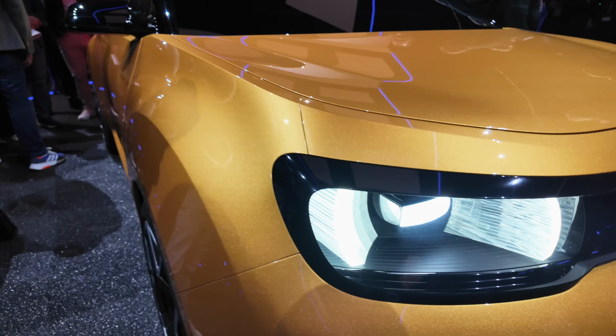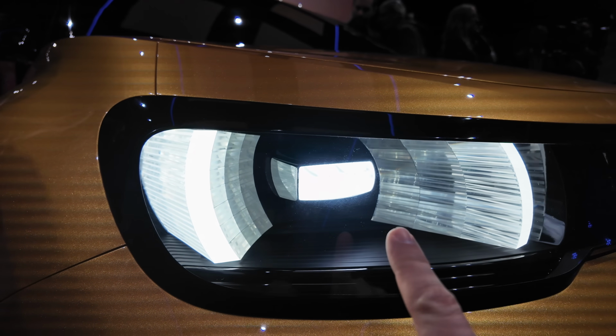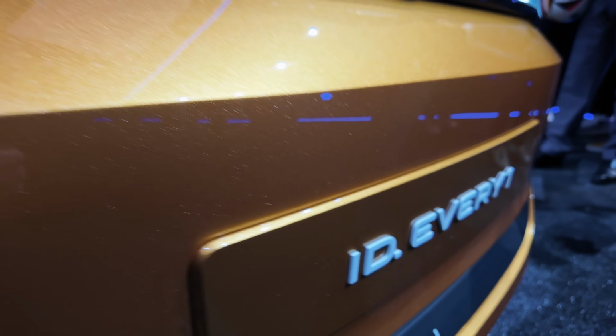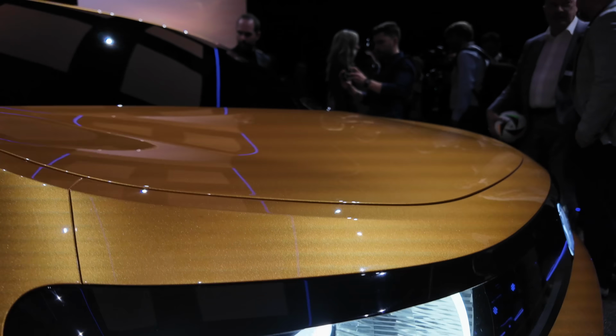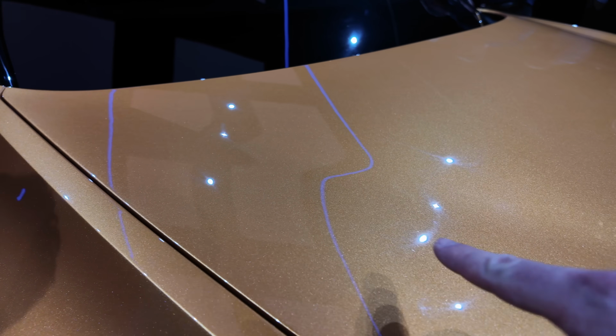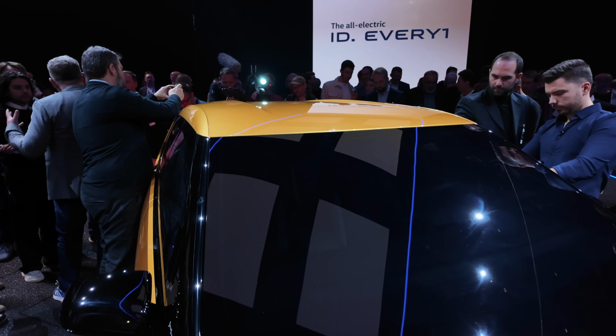Let's give you some close-up details of the car now. So you see these friendly-looking, what look like they could be matrix headlights. We have another daytime running strip down here. There's the official name, ID.Every1, but as I said, that will probably be shortened to ID.1 over time. No real obvious grooves in the bonnet here, it just sweeps down. What is very, very different is the roof.